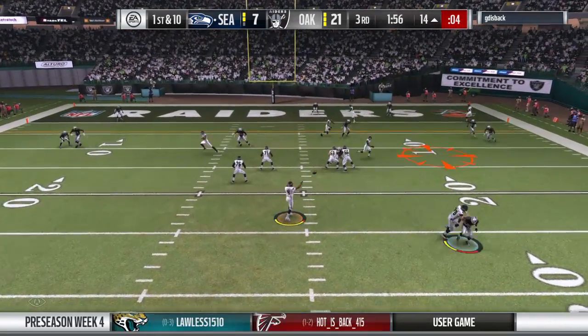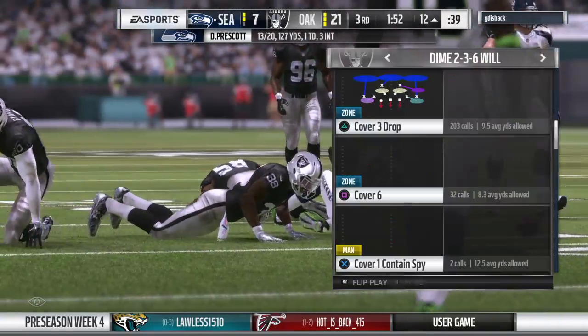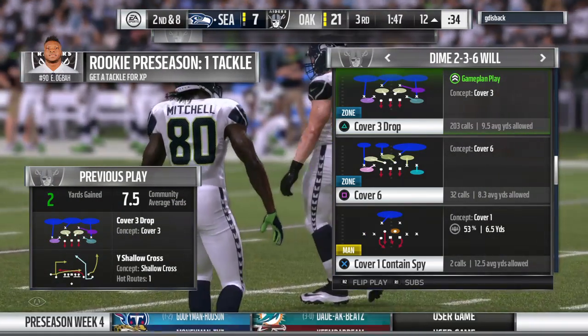Inside the red zone here. They'll look to throw. Quick hitter here. It's complete. And he'll go down here at the 12-yard line. Give him 2 yards on that play, and it'll be a second down.